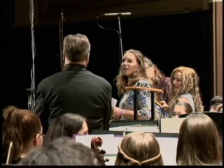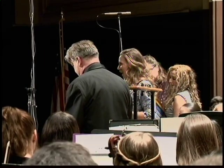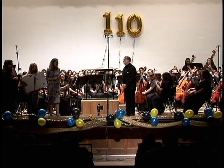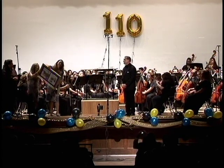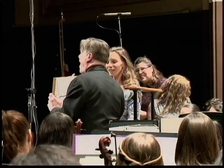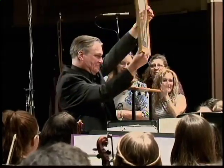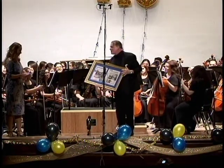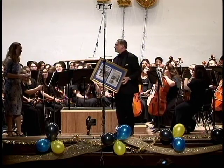In August, Joliet Township High School Orchestra kicked off the 110-year anniversary at Joliet West with a celebration with the kids. And the Herald News was there to document the event, and the orchestra made the front page. So we had the article framed. Oh, that's nice. And it's blue and gold for Central, and West will also receive one in April.